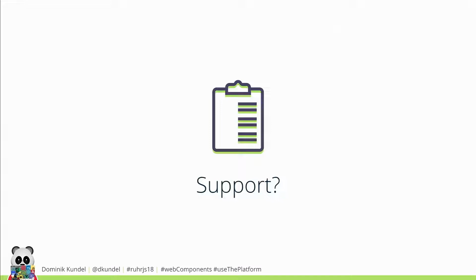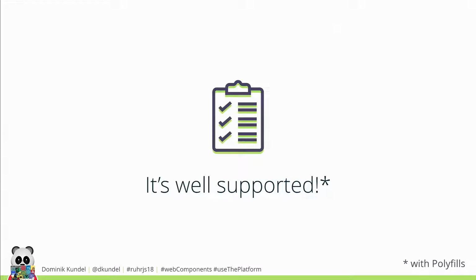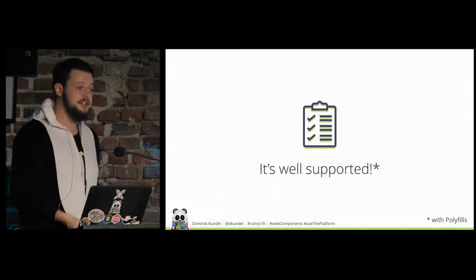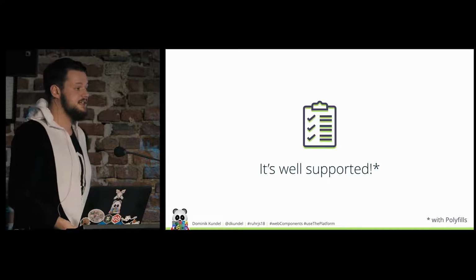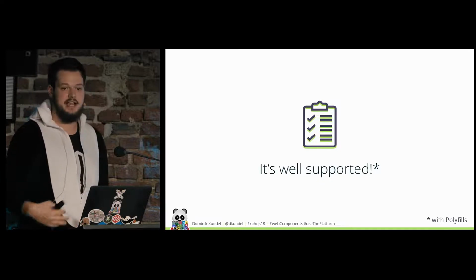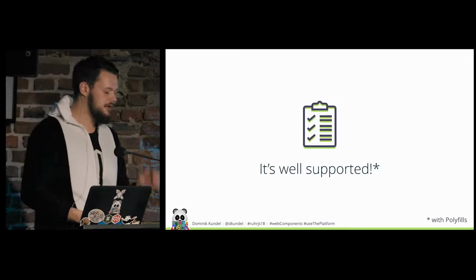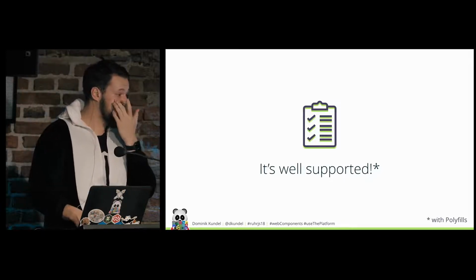Obviously, with any sort of new feature, the important thing is what's the support. And the support is actually really good. By now, Firefox recently shipped web components in their major version. Edge finally started last week development on this, so that's the last browser that is actually lacking this support. And once we have that, we have good support. But you can use polyfills to even use it in Edge and stuff like that.